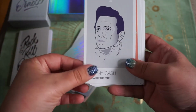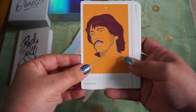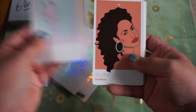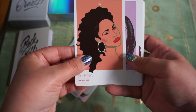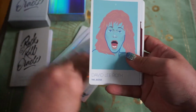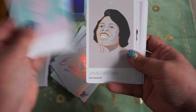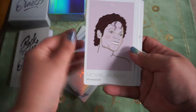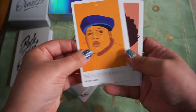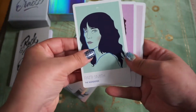So as long as you have a fairly good knowledge of musicians, as long as you know a little bit about them, a little bit about their music, you could read this intuitively and just go off of that. But if not, you do have the guidebook to help you along. And again, I just like the simplicity of it. I love the colors.